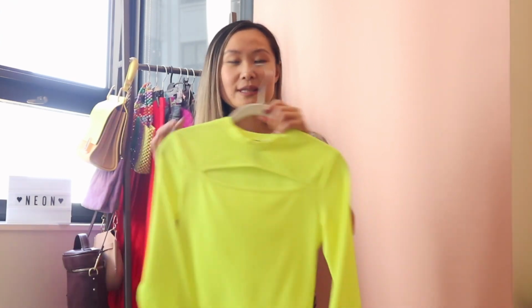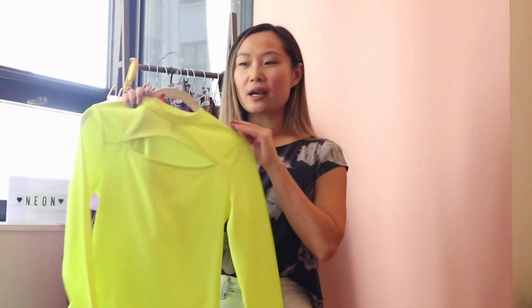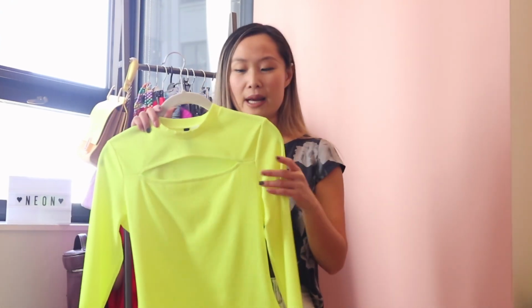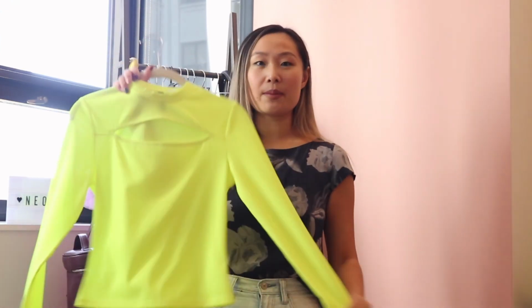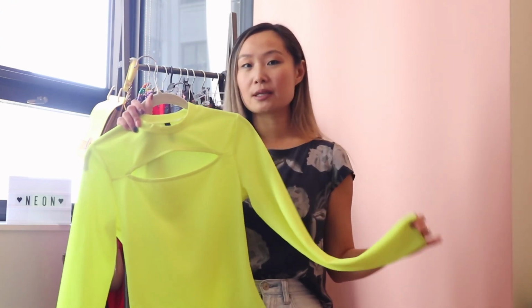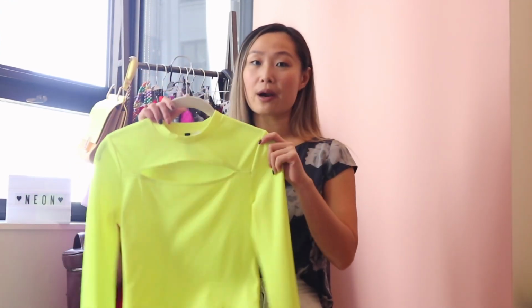So even if you don't have a neon top, the tips I provide today can also apply to other neon pieces as well. So the top I'm going to be sharing with you guys today is this super neon sweater, and I would say this is kind of like a lime green neon slash yellow, depending on how you're looking at it and under what lighting you're looking at it, but it's definitely super in your face neon. This sweater is from H&M, and I chose this because I thought it would be a really good piece for this current summer to fall transitional period. I feel like this sweater is perfectly lightweight and is perfect for this season, and you would get a lot of wear out of it.